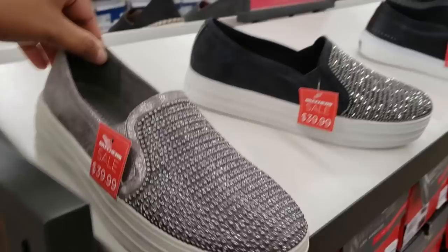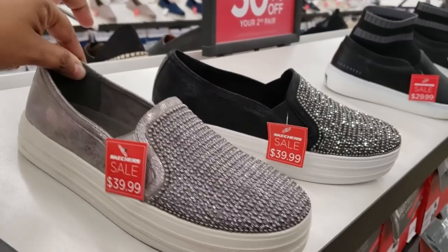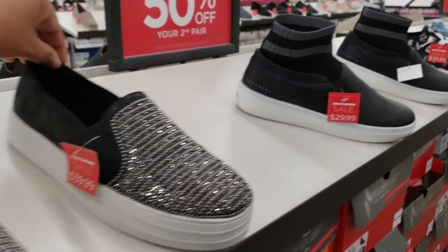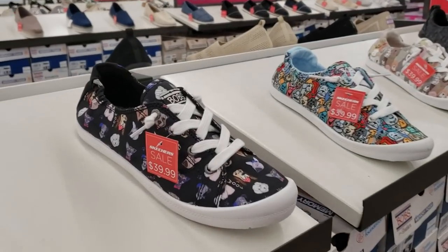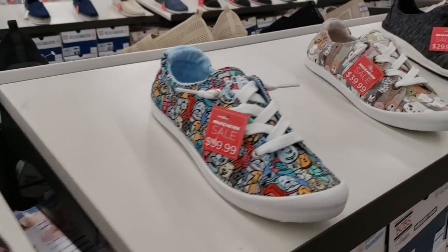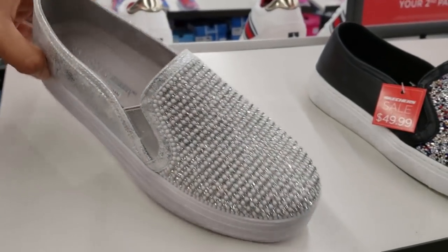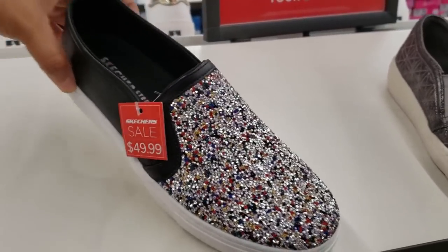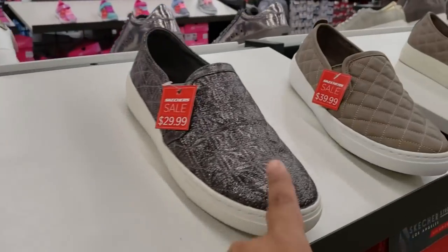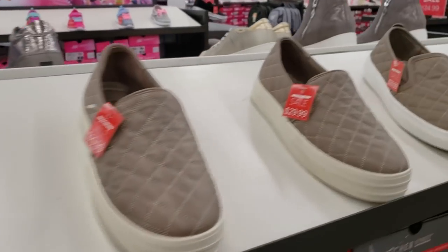So over here, sell 50% off your second pair, $39. And they do have one with like the sock. And a lot of these doggy prints, they're gonna be $40 here. I've seen something like this at Macy's. And look, by International Concept, there you go, $50. Find something very similar at Target, but they do have memory foam in them.